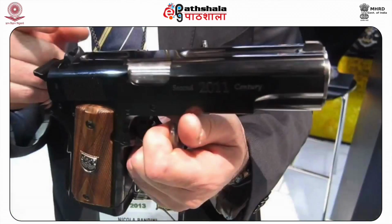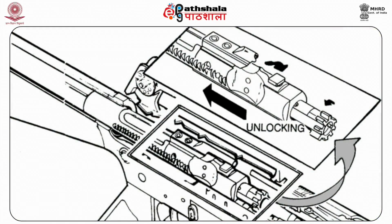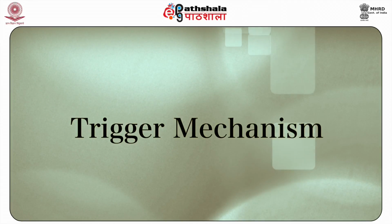Receiver. The receiver is the frame which contains the operating or moving parts of the firearm and includes the breech, which is usually the part of the barrel that includes the chamber into which a cartridge or projectile is loaded, and the firing mechanism. Bolt. The bolt blocks the rear of the chamber and is a mechanical moving part of a firearm. It is the locking and cartridge head supporting mechanism of some firearm designs that contains the firing pin, extractor, and sometimes the ejector.